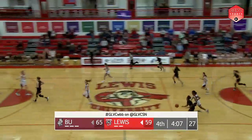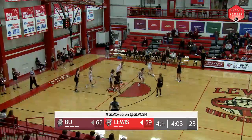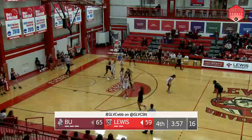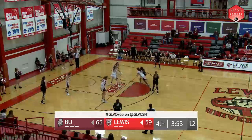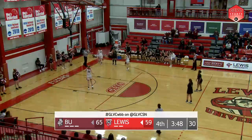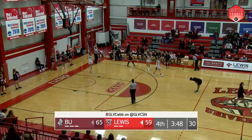Boy, again, shooting our nemesis once again today. From the floor, the Flyers now down to what, 38% on the day? Yeah, 38%. Free throw line jumper, no good. Rebound into the corner, and it's flung out of bounds by Mayhouse in a great diving effort, but it's out of bounds to the Flyers.